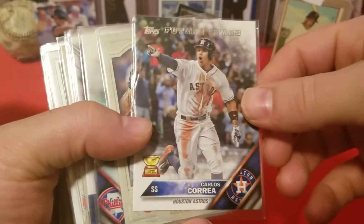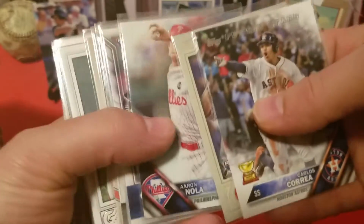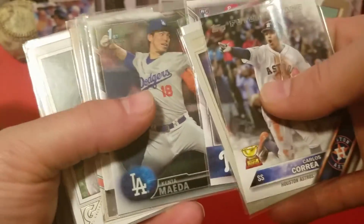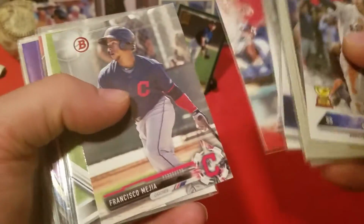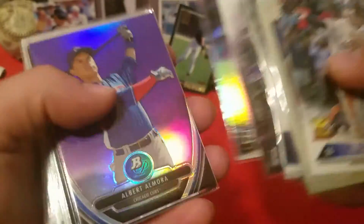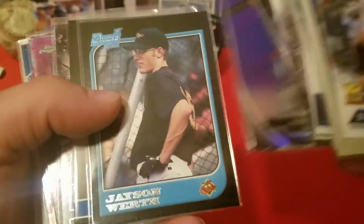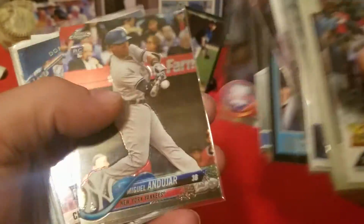So here's just examples of what's in there. Future Stars Correa, some Aaron Nolas, first Bowman Maeda, Victor Robles, Walker Buehler, just kind of $1-esque cards. There's a Trevor Story, Ian Happ, Albert Almora purple, that Jason Worth, Jock Peterson. So it's all pretty much dollar. There's an Andahar and a Hoskins.